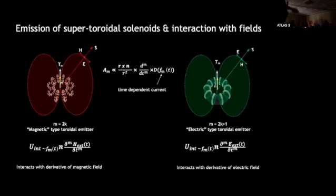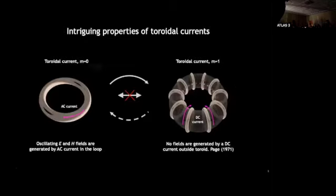So interestingly, if you would like to find the energy of interaction of magnetic or electric type toroidal currents with external fields, this energy of interaction is proportional to the derivative of the magnetic and correspondingly electric field, whose order of derivative is equal to the order of the toroidal moments, which is a very unusual situation, of course. And this leads to a number of interesting paradoxes, which are still being discussed in the community.